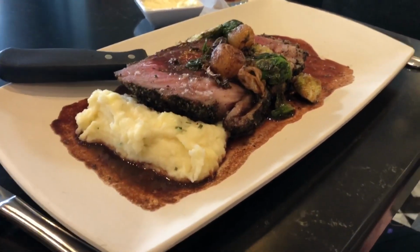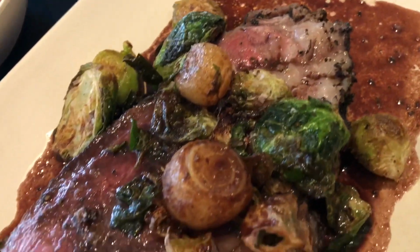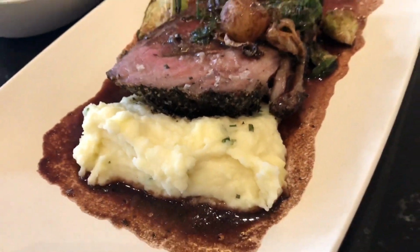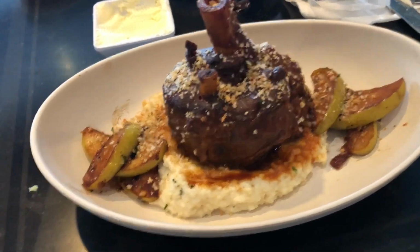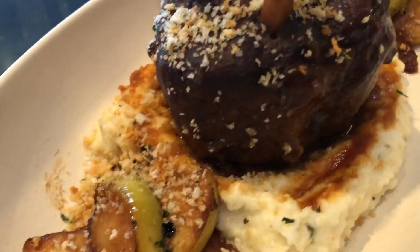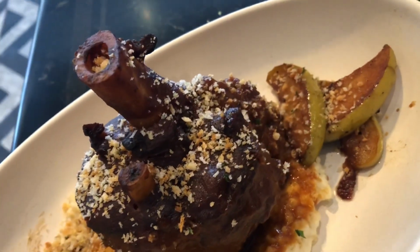All right, so you got the medium cooked prime rib, and it looks like you've got the pearl onions and the fried Brussels sprouts, and then we've got the yummy sour cream mashed potatoes. And on my side tonight we got the pork ossobuco. It is served with some creamy potatoes as well. And the presentation is really nice.